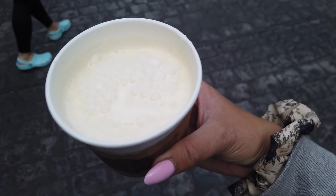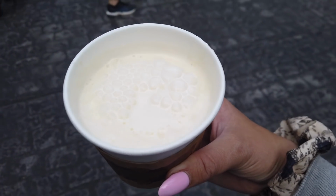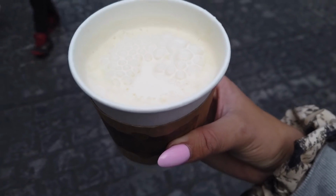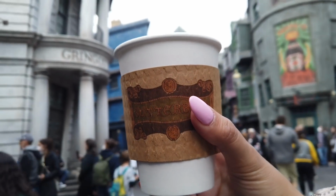It is my favorite of the 3, and normally I'm just suffering in 90-degree weather, but wanting to drink hot butterbeer anyway. So I'm glad it's actually cool enough to enjoy. It makes me feel very wizardy to have hot butterbeer.